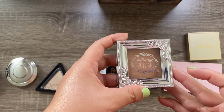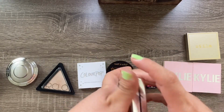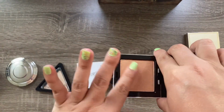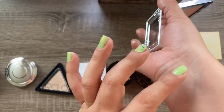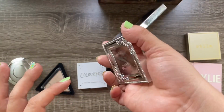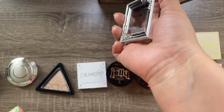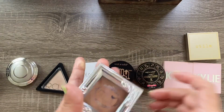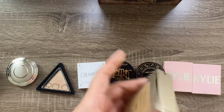Okay, I have this Pretty Vulgar highlight, and this one is in Shimmering Swan. I love the packaging of Pretty Vulgar, and the highlight looks to be a little dark. It's actually pretty good on my skin. It seems dark in the pan, but it's actually not that dark, so it works out for me, so I am gonna keep it.